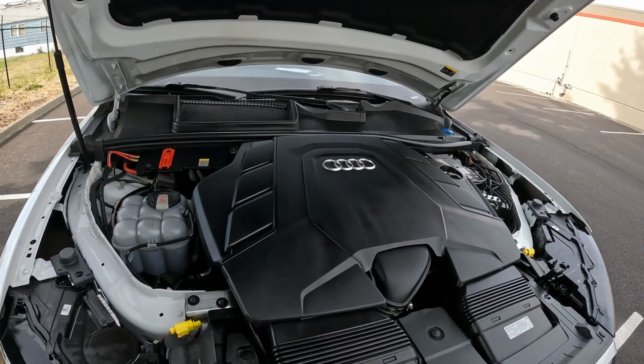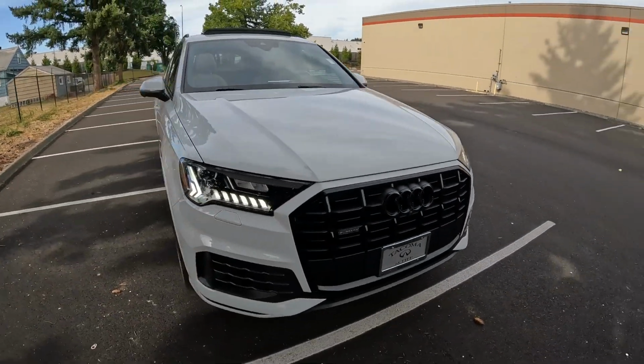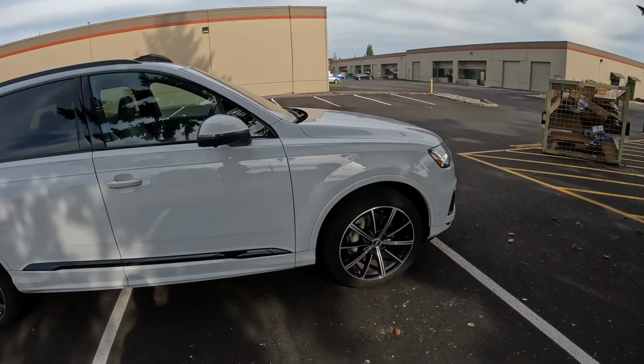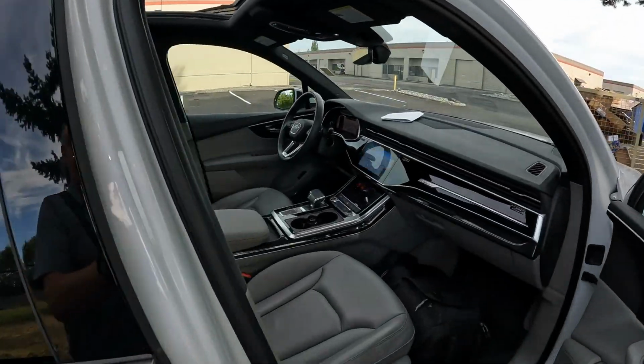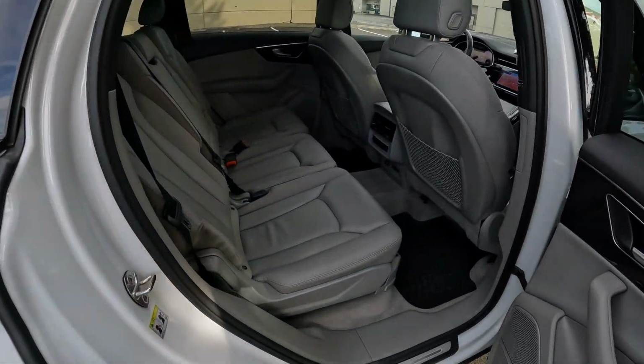Fantastic engine, very fuel efficient, yet plenty of power. It's actually pretty fun to drive. You'll be really impressed by the brisk acceleration you get out of the Q7 and how well it handles for a vehicle this size. It's not a sports sedan, it's a crossover SUV, but Audi did a great job at making this thing fun to drive as well.